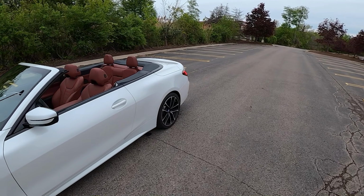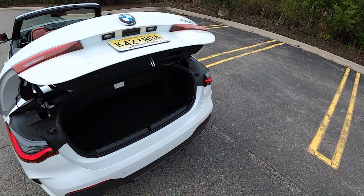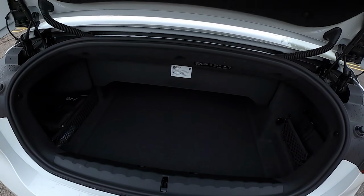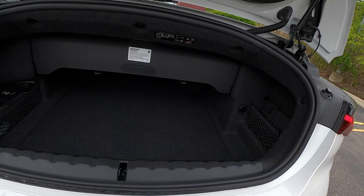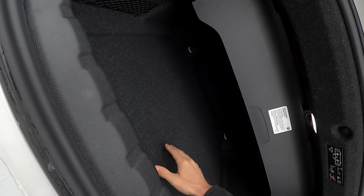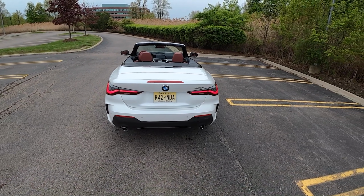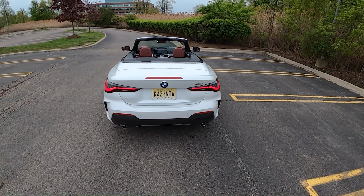Let's take a look at the trunk here. Let's look in the back. So we can pop this with our key. They've added a little bit more trunk space. You've got some room in there. A lot of this is designated for the convertible top, but it's pretty deep. And the cloth top actually is very nice for daily use when you don't want to have the top down.